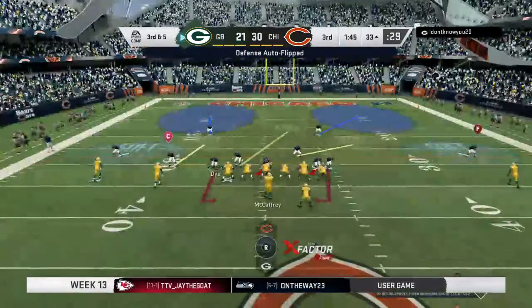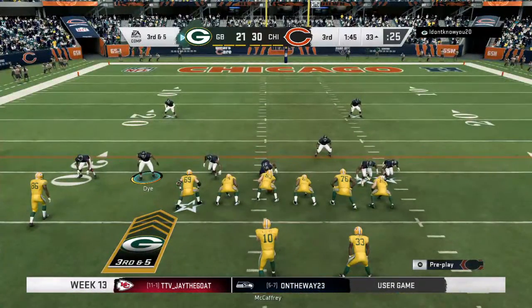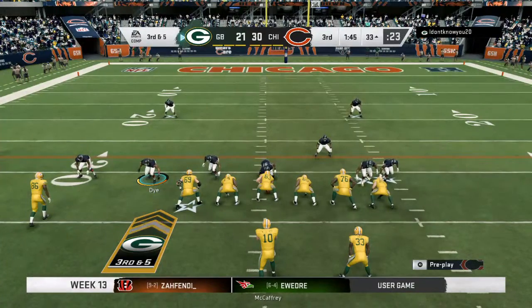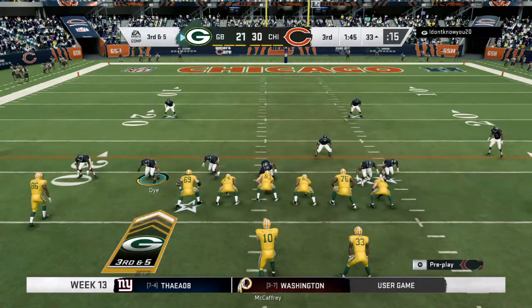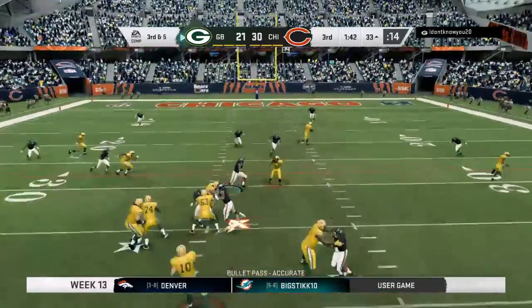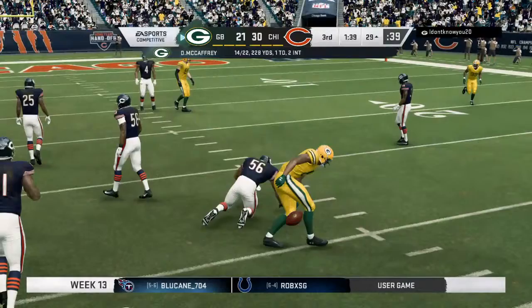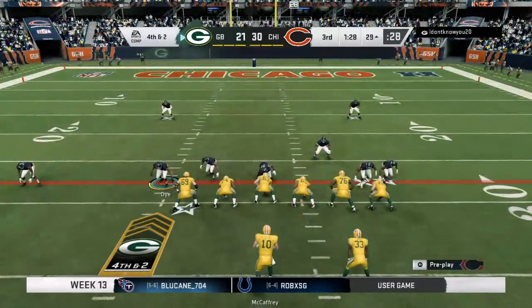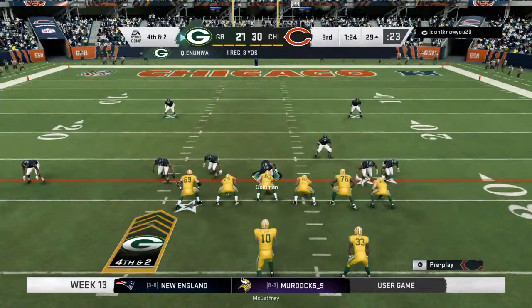This offense is in desperate need of a conversion as they come up on 3rd down. Back to throw. Anoon has got it. Complete. And they're going to mark him down short, maybe by about a yard, if that. They stop him for only 3 that time, and that'll bring up 4th down.